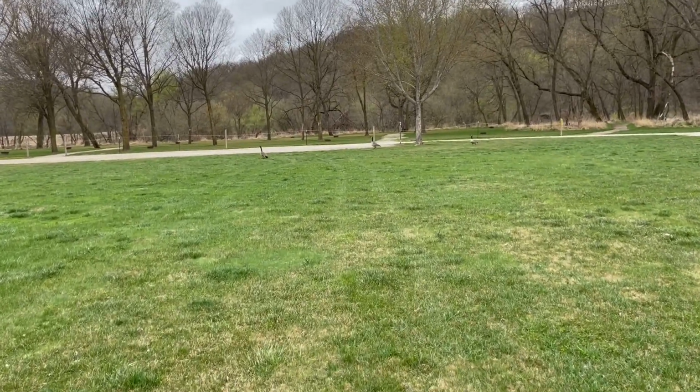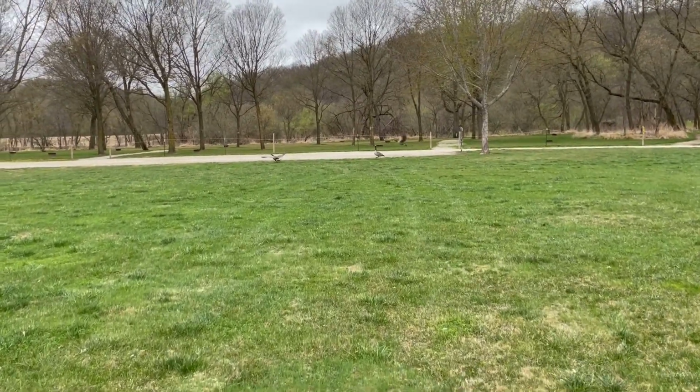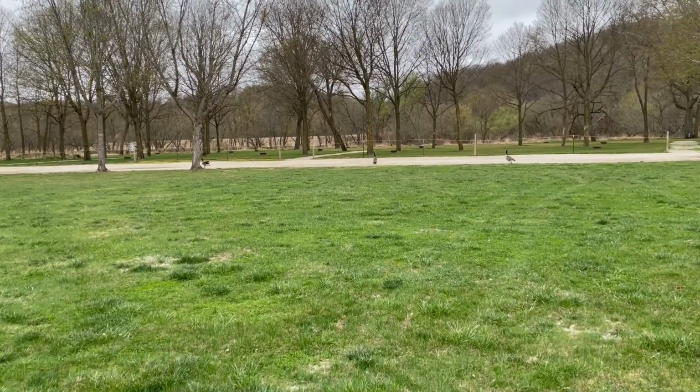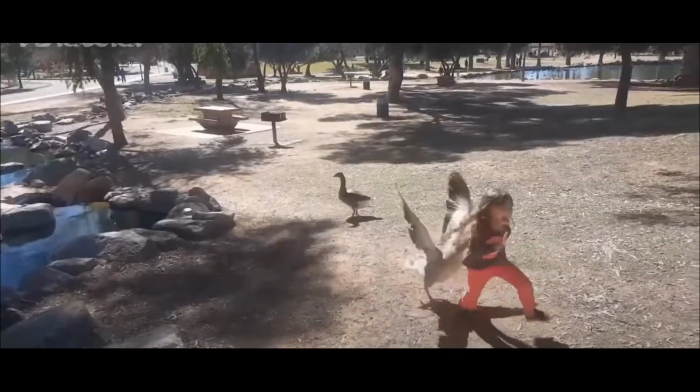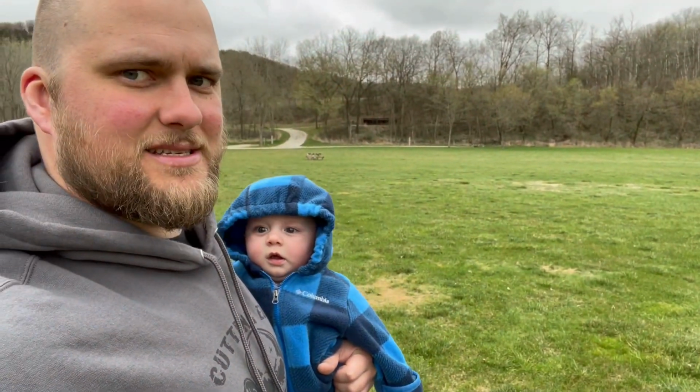Making some noise now. They're gonna come at us. I don't want to get too close because they can get crazy. But here we are. Some geese back in the road there. What do you think, buddy? He probably has no idea. See the geese?